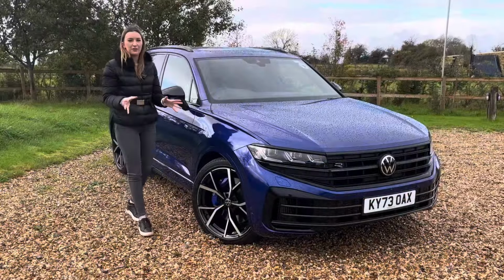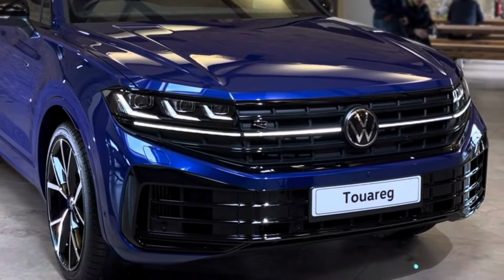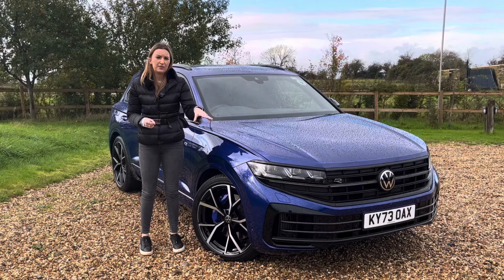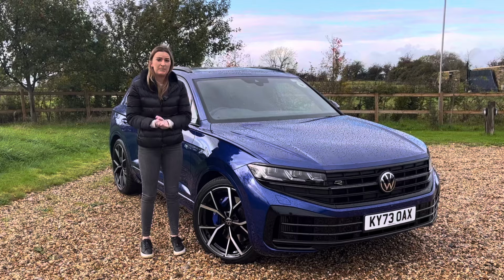But let's talk about the front of the car. It looks really amazing. We've got the LED strip that lights up at the front and we've got these new LED matrix headlights which are really advanced. We also have some new air inlets at the front which do look really nice, and apparently they also add some new aerodynamics to the car.